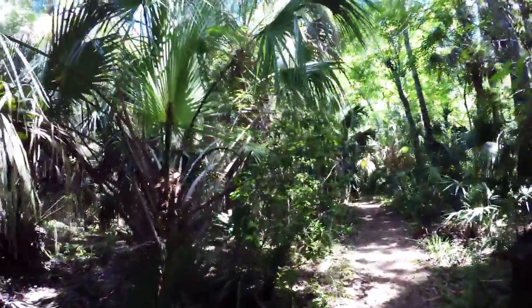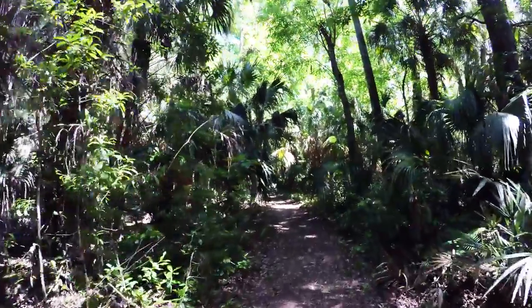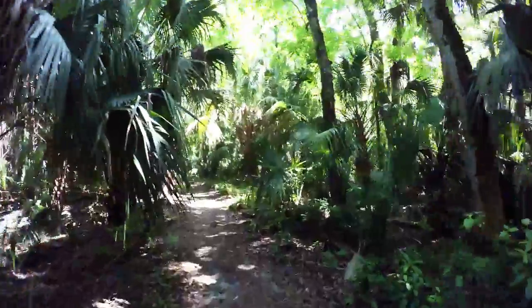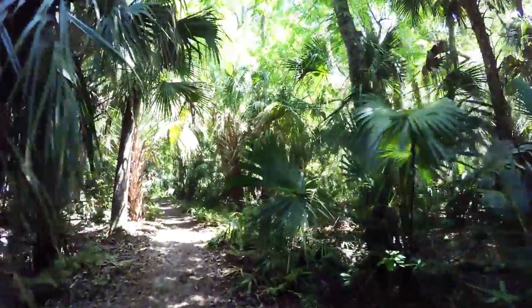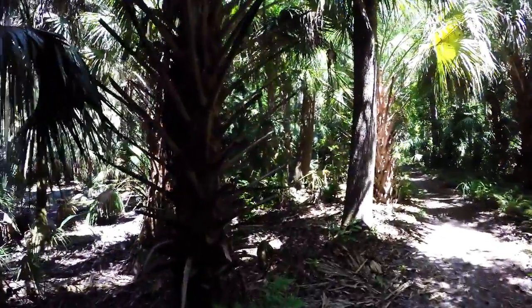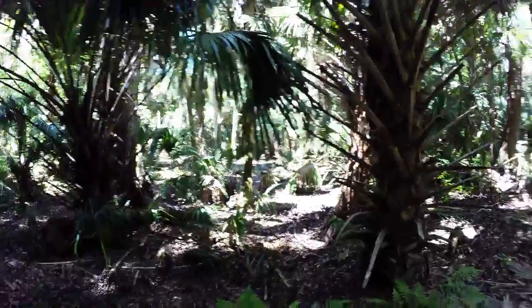Either by human carelessness or just natural invasion. Time and again you'd be walking through a place like this and all of a sudden you see a full-fledged orange tree. Gives you nutrition, I know, but definitely doesn't belong here.